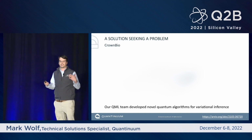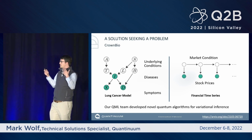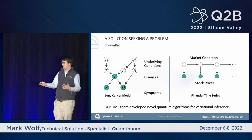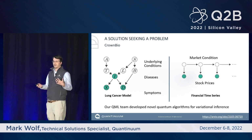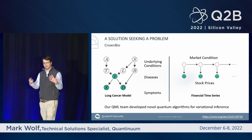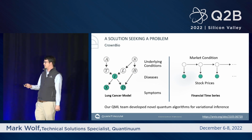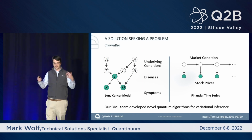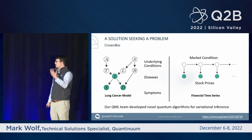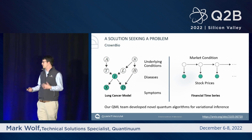And variational inference helps us answer questions like this. When we have cases where we have observed variables, denoted in the green, for example, here, and we want to say something about variables we can't observe. So maybe in the case of disease prediction, we can see symptoms and observe them, but we'd like to say something about what are the underlying diseases or the conditions of that particular patient. This can also show up in cases like financial time series, where we might look at observables like stock returns and want to say something about the unobserved market condition. So that's kind of where variational inference fits.